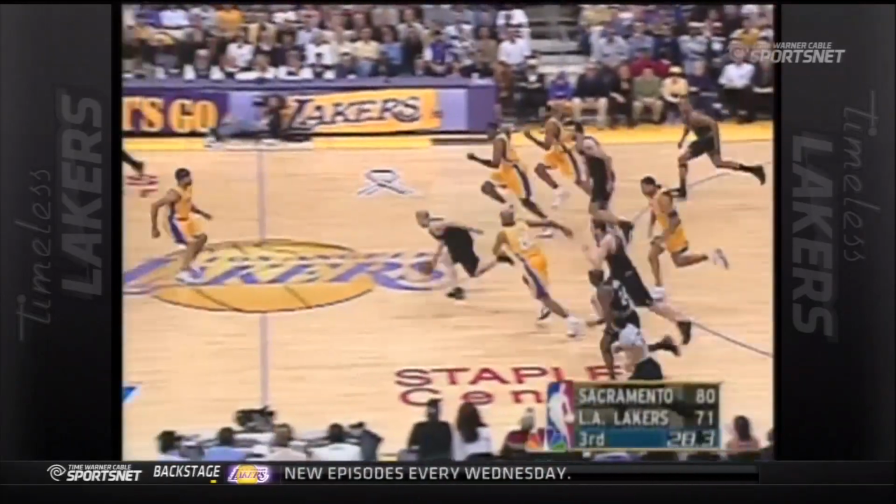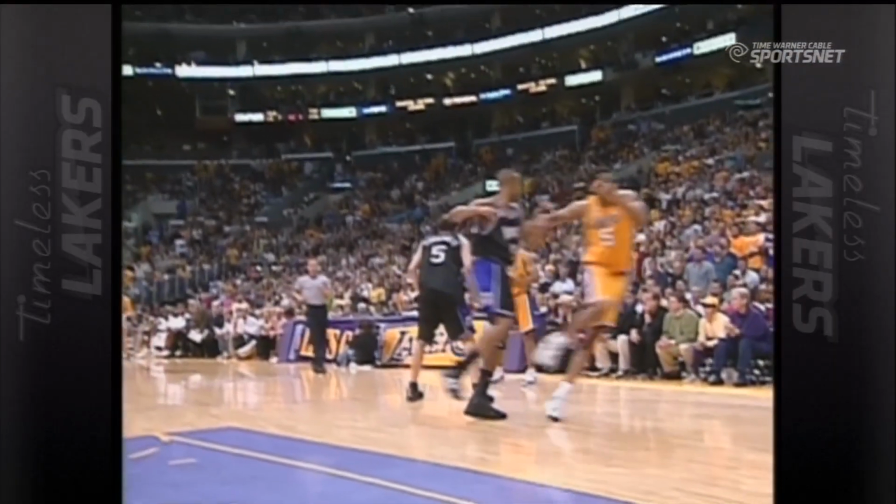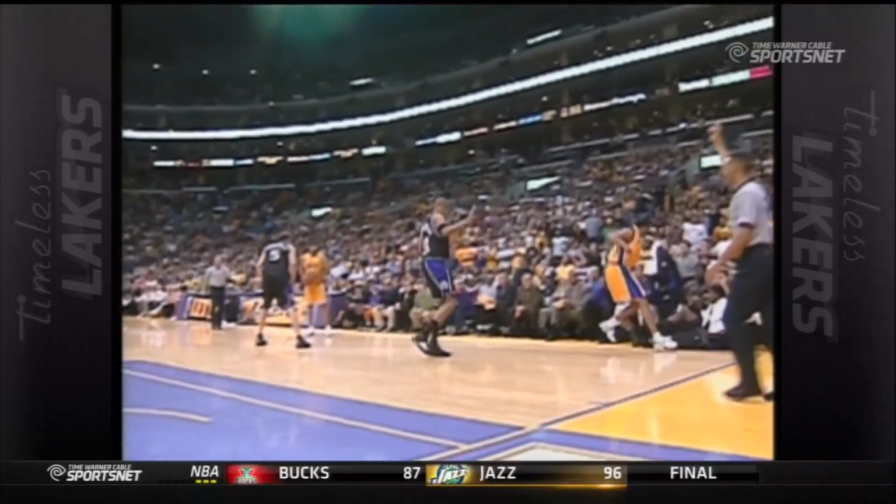Up by 9, the Kings try to push the ball, and Fisher comes over with some contact to dislodge the ball. It definitely seems curious that the refs did not call it, considering a few seconds later, they call a complete phantom call on Lawrence Funderburk. This, in fact, would have earned Horry a fine for flopping in today's game.